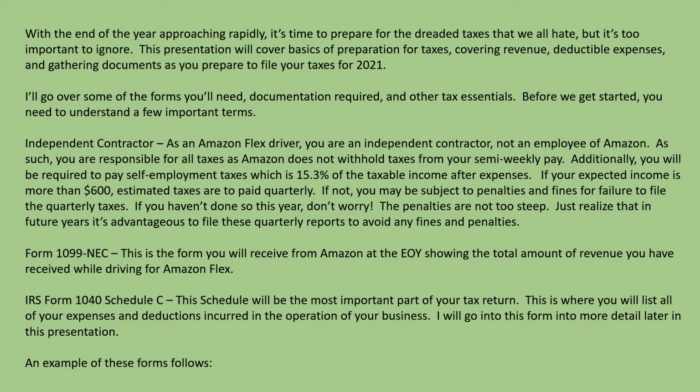So the form you'll primarily be needing is your 1099-NEC. That is a 1099 non-employee compensation. You'll receive this from Amazon at the end of the year, showing the total amount of revenue you've received while driving for Amazon Flex. Also, you'll need an IRS Form 1040 Schedule C. This schedule is the most important part of your tax return. This is where you will be able to list all of your expenses and deductions that you've incurred in the operation of your business. I'll go into this form in a little more detail later in the presentation.